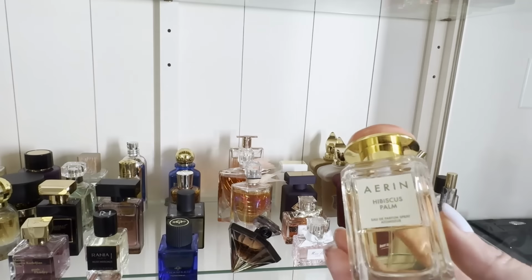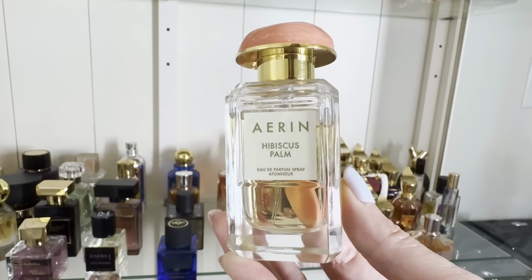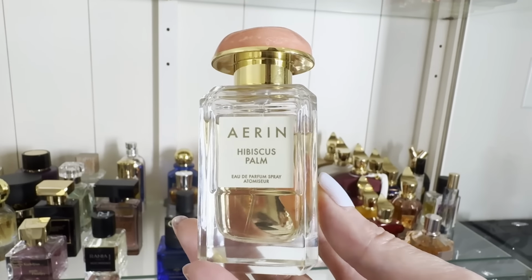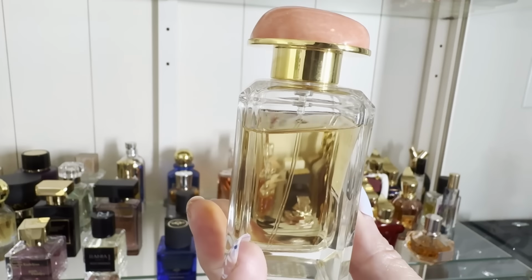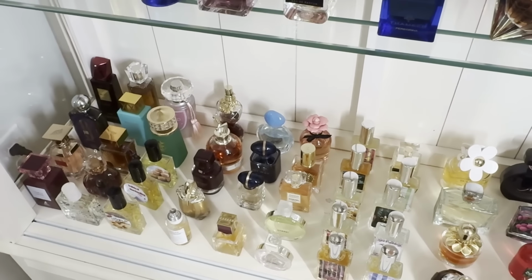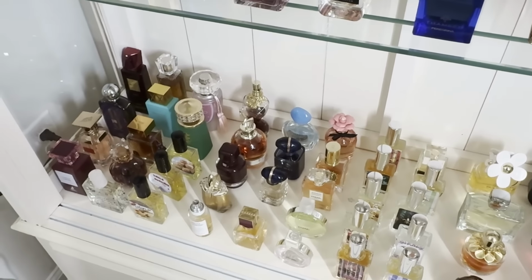The other Erin I have is Hibiscus Palm, another one of my favorite summertime scents. This is definitely a coconut fragrance, but not a gourmand coconut. It kind of has a little bit of a suntan lotion feel without it being over the top. All right, we're getting down to the very last shelf here, so we'll just quickly go through these.